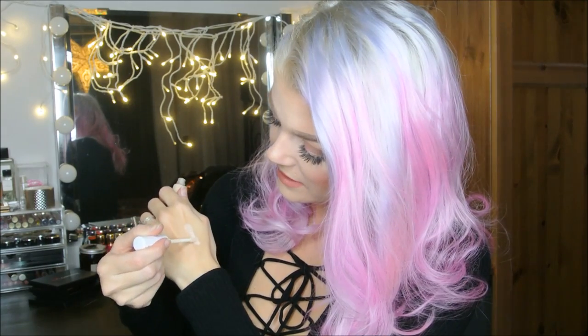Something else I wanted to try, this is the Cover and Conceal. Lightweight cover up for imperfections with a smooth, flawless finish. Sounds amazing. I just put my nose in it. It smells kind of fresh. And it's a really nice light shade, which I need this time of year. If I'm gonna contour at all, like with my concealer, it needs to be white.